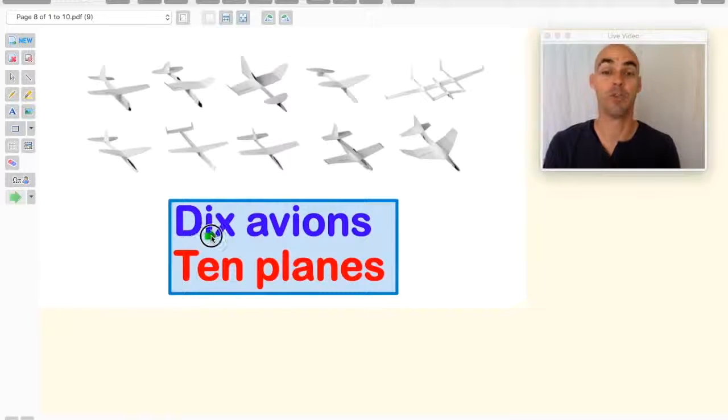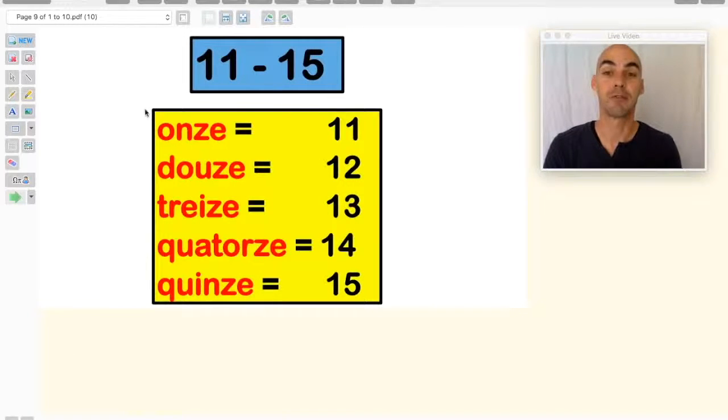10 avions, usually the X is silent, but it's followed by a vowel, so we're connecting the two sounds. 10 avions with a Z sound. D'accord? The plural S is silent. 10 avions, 10 planes. Let's count from 11 to 15 now. 11, 12, 13, 14, 15. Again. 11, 12, 13, 14, 15. Remember, you don't say the U for 14 and 15.